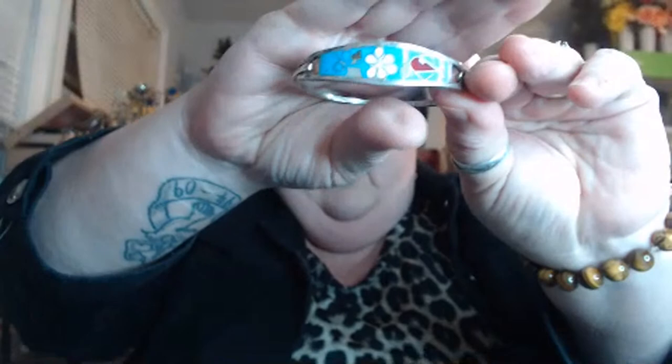So, this one is not silver, but it is signed Mexico. And it is starting at $4. And let me just measure. It measures 2.5 inches this way. 2.5 inches. Hey, Dawn's channel. Welcome, welcome, welcome. So, anybody interested in the Mexico bracelet? $4.